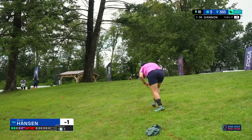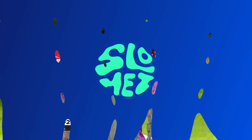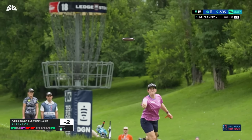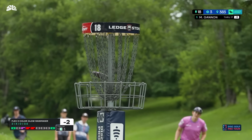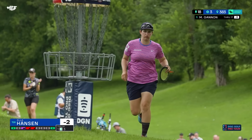Yes! Oh, what a putt to finish. I thought she was in circle one. That was a nice, deep circle two. And yeah, Ella, I'm sure not happy with that, but let's finish it with a slow-mez and live to fight another day. Way to finish it on a strong note. Set the pace for tomorrow. Ella's one of only 7 birdies today on hole 18.